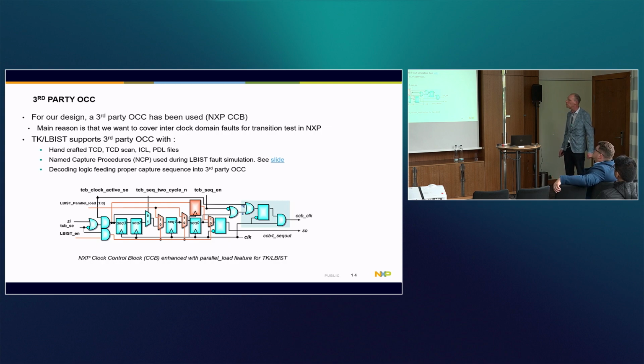It already came back in the presentation from Arthur. So IJTAG comes with ICL and PDL. Thank you, Arthur.